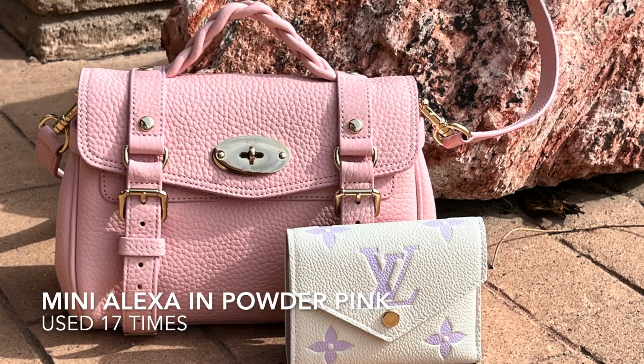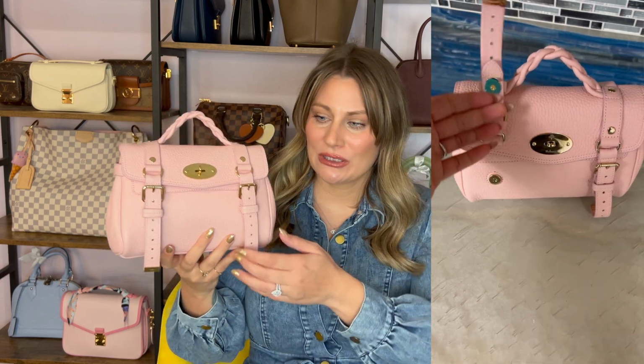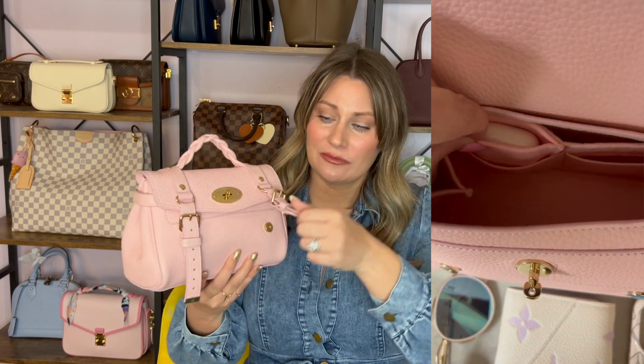Number three is probably not going to surprise anybody, and that is my Mulberry Mini Alexa. I actually bought this bag in January of this year, and I've had a good time using it. A lot of people are concerned with the opening, with it being fussy or fidgety or difficult. I don't find that to be the case.